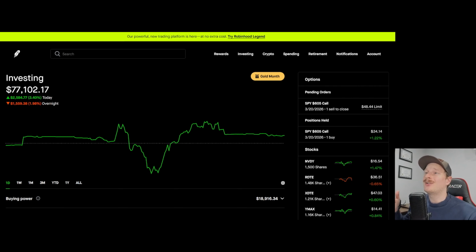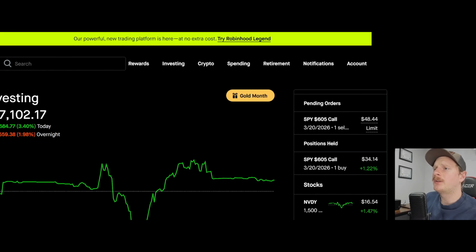So currently my account is sitting at $77,102.17. The stock market is not having a good time right now. It's continuing to get beat over this last week period, and it's been like this for the last couple of weeks. I'm not having a good time, but there are a lot of people. Whole market's down. Nobody's happy. Over the last few weeks, there isn't much change in my account.